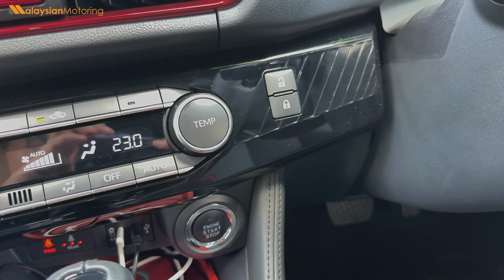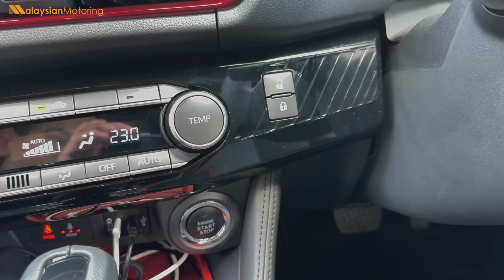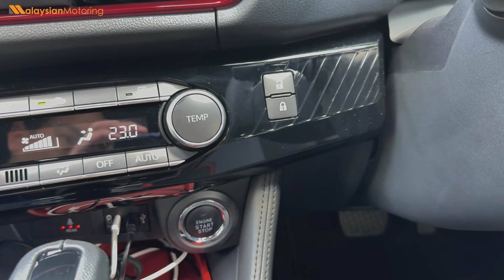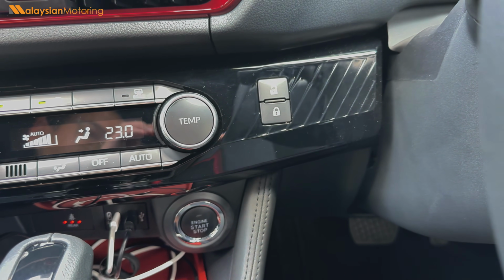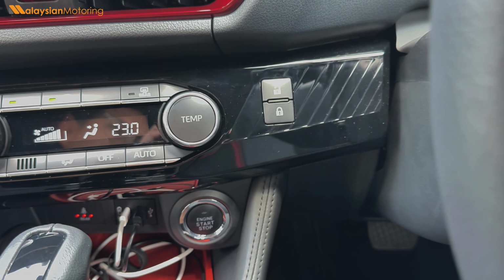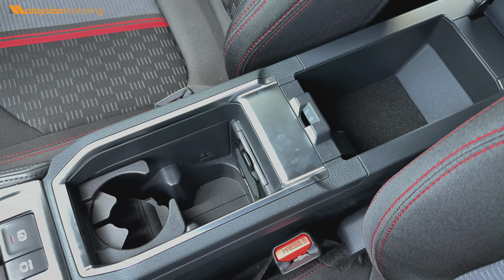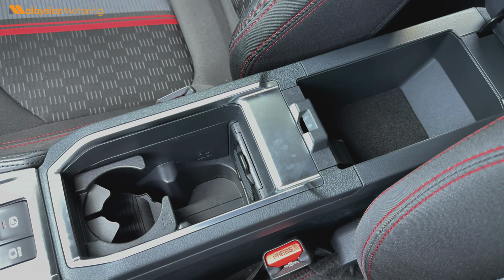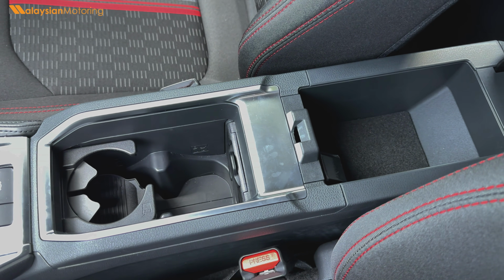Now, your lock and unlock buttons live here, which is a bit unfortunate because it feels like a bit of an afterthought, this placement here, but at least this panel is actually grooved. There's a design to it, which means that when you touch it and you can feel it, you're like, oh, okay, this is kind of nice. Now, moving beyond that, you have an electronic parking brake, which has freed up enough space for a couple of very, very deep cup holders, which you can actually set to a dual level, depending on whether or not you have a deep or longer bottle or not.